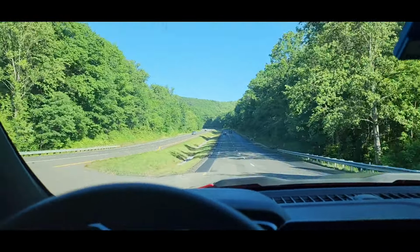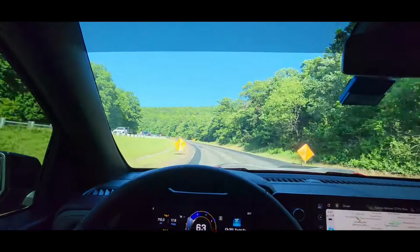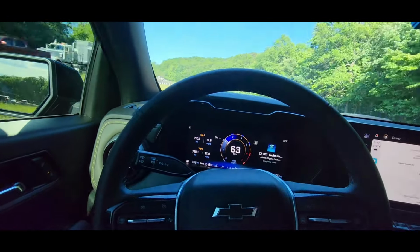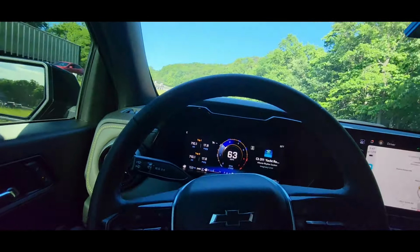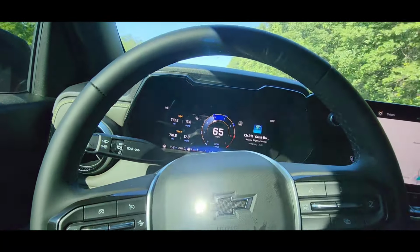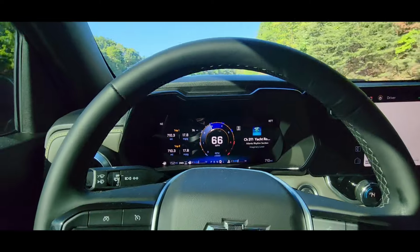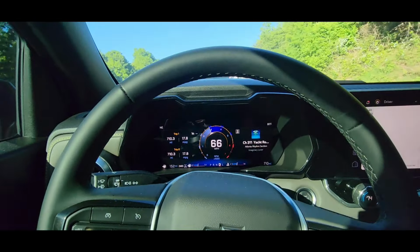And for those that are really intrigued about this Colorado, we're going up a very steep grade, and I really haven't pushed on the gas pedal too much, but she slowed down a little bit. But let me push on the gas pedal, see if she kind of kicks down a little bit. And what's interesting in this vehicle here is I don't see what gear it's in. There may be a different area for that, I don't know.